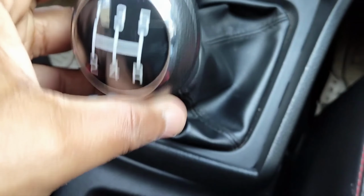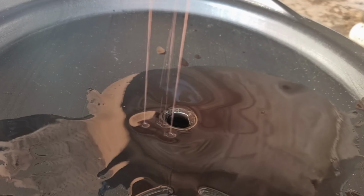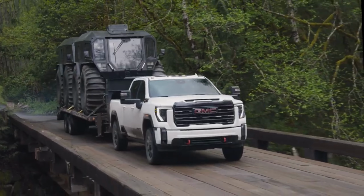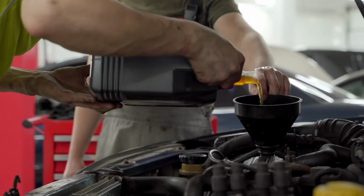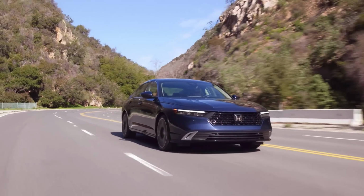To prevent costly damage, follow the manufacturer's recommended transmission fluid change interval, typically every 30,000 to 60,000 miles. If you tow heavy loads or frequently drive in stop-and-go traffic, you may need to change it more often. Always use the recommended fluid type for your vehicle, as incorrect fluids can cause transmission failure.